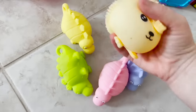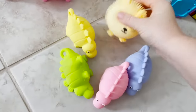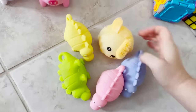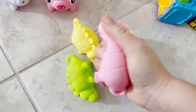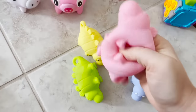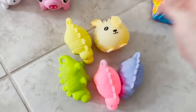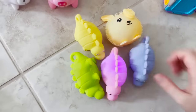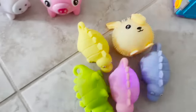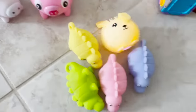Okay, these are the type that have air in them. So you squeeze them and they just have air in them. I have this bunny with floppy ears. And then I also have a set of dinosaurs. They just have air in them. Air and an LED. Same with the bunny. Air and LED. I'm just gonna be honest, those aren't my favorite type, but everyone has their own preferences. So I do have a few. So I have a well-rounded fidget collection.